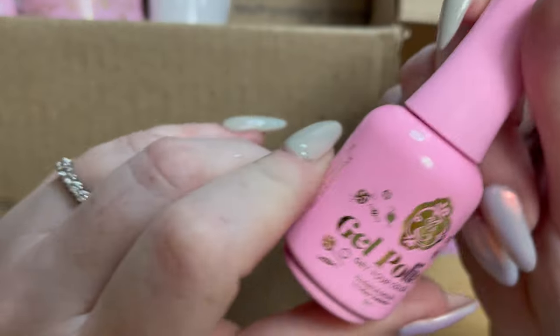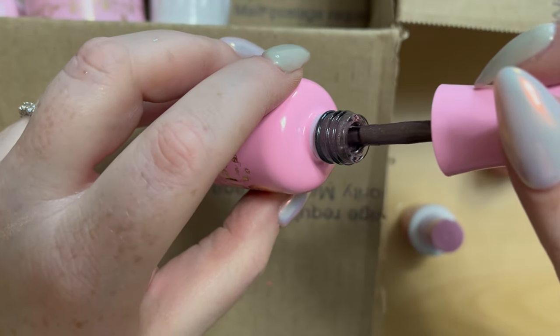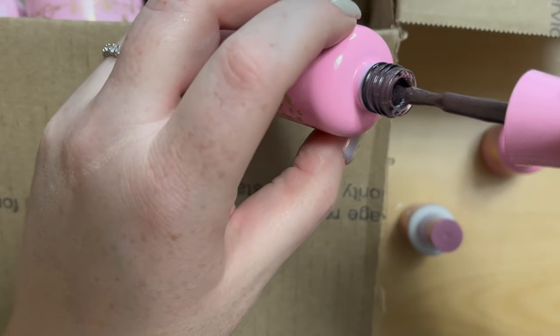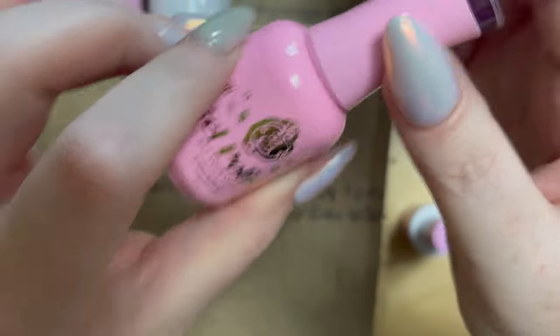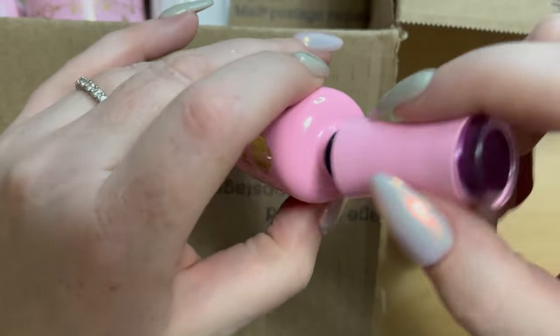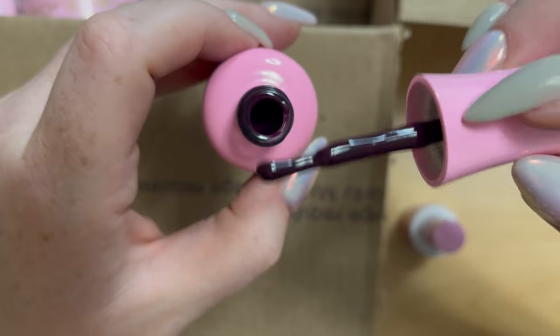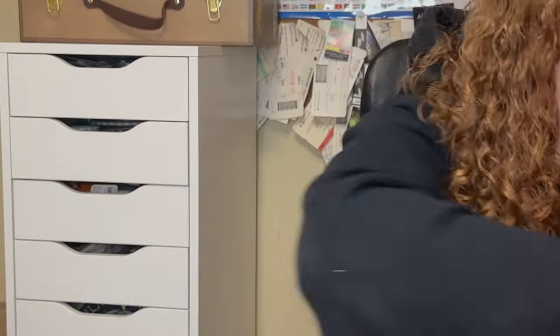And then we have a couple gel polishes. This one is number 35. Another one, I'm not sure if I opened it. No, I don't think so. It's like a nice bronzy color. And then the next one we have looks like a straight up black. This is number 36. Oh, purple. Straight up purple, no glitter. Cool. And then this next one that we have here is Moon, which I already opened. So I'm going to put that to the side. I don't want to throw it.